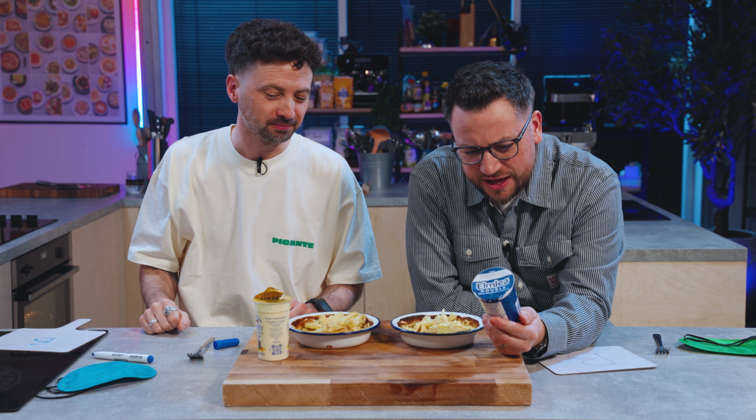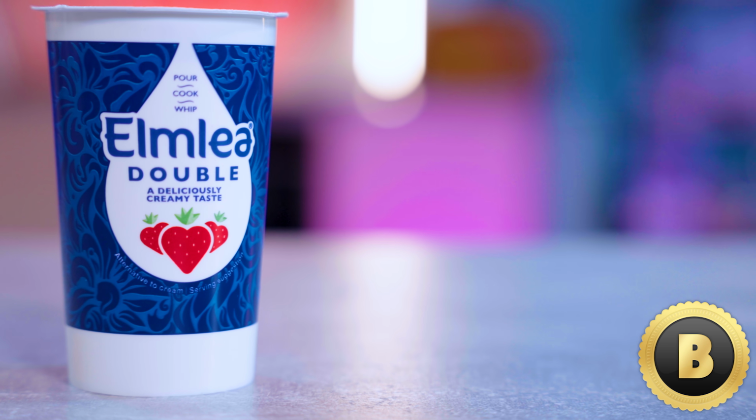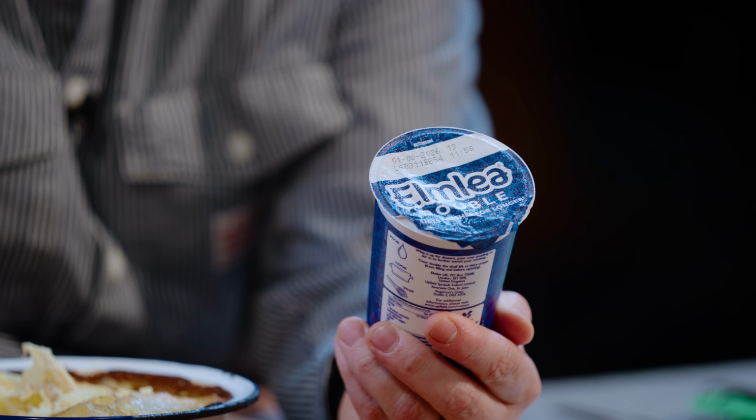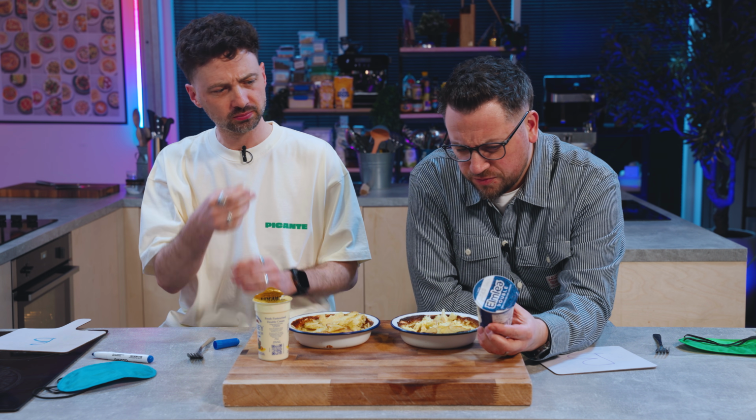Oh, that's good stuff, that is. That's got skin on it as well. So what is Elmley? So it's a blend of buttermilk and vegetable oil. So it's not dairy free? It's not dairy free, but it is 61% buttermilk.